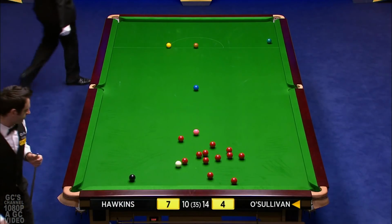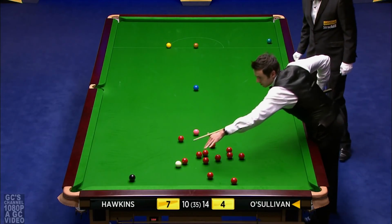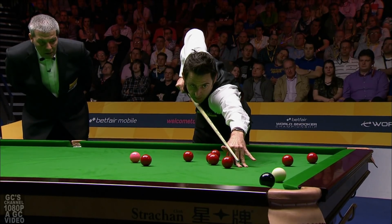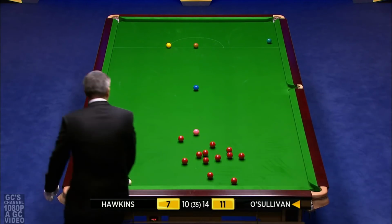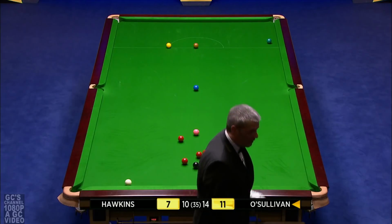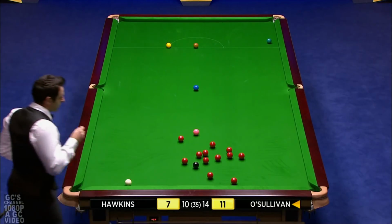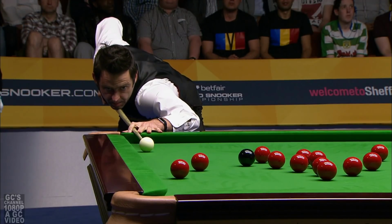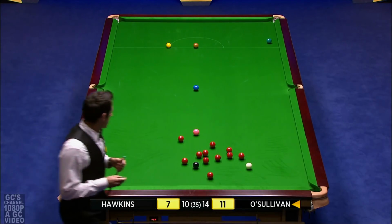He's going to be hampered. Tied up, and the way he's finished on this red, he couldn't do anything else. He just dropped that in. He's just looking to see if he could possibly pot the black. What a bonus that would be. We'll find out shortly whether it pots. Ronnie thinks 12. It will.